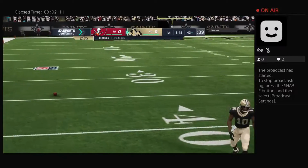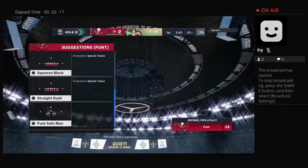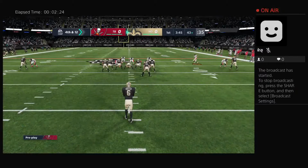And a throw there going to be incomplete. Well, they've got man coverage on the outside, and my scouting report on these DBs tells me that they love to take matters in their own hands. They want man coverage, not zone. And there was good coverage there that forced the incompletion.